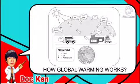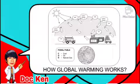How does global warming work? The UV rays coming from the sun will enter the Earth's atmosphere. Naturally, 50% of this will be absorbed by the Earth, and the other 50% will be bounced back to the atmosphere. But because of the accumulation of greenhouse gases like CO2 in the atmosphere through burning of fossil fuels such as coal, oil, and natural gas, there will be trapping of heat. Thus, heat cannot go outside anymore, which results in global warming.